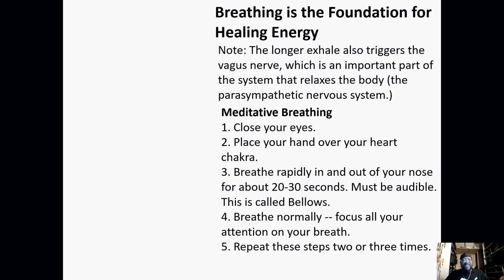Breathe rapidly in and out of your mouth for about 20 seconds. It must be audible. This is called bellows breath, or hyperventilation breath, or fast breath.